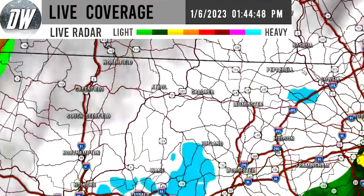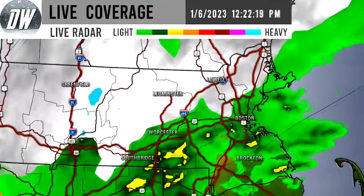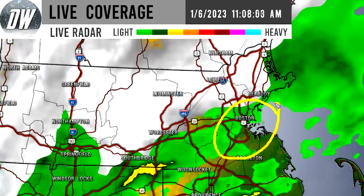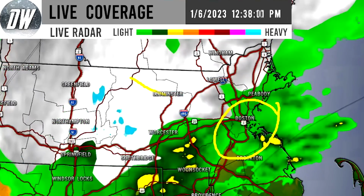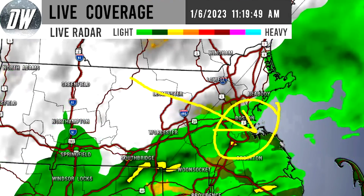We can see some heavier bands setting up over these regions just to the west of Boston. Boston, matter of fact, is mostly rainfall, maybe starting to mix with some snowfall, but it does appear like they are going to switch over to snowfall. As we can see, that rain snow line is receding further and further eastward here.